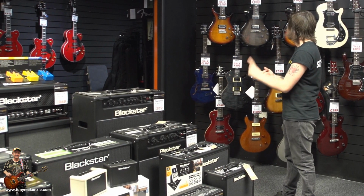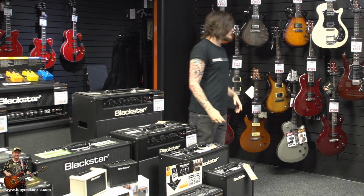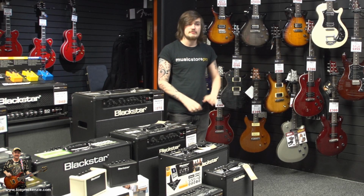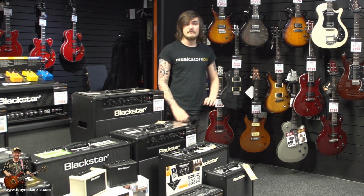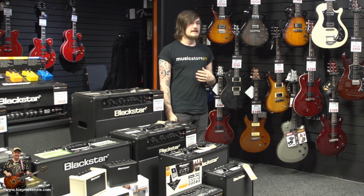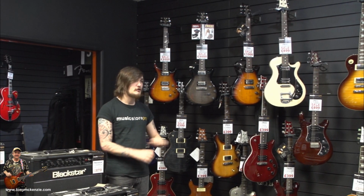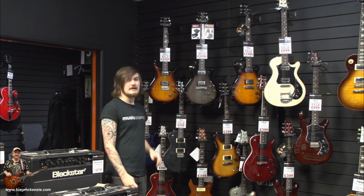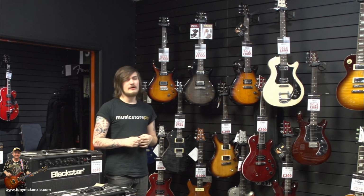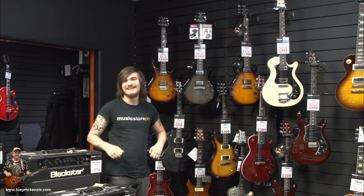Got the Custom 22s, the single cuts, all the way down to your cheaper SEs as well, which a lot of people knock actually, but phenomenal instruments. I love the SEs. A couple of them to me have played like guitars that are worth double that value, really. Yeah, phenomenal guitars. I've always had a bit of a secret love. So you've always got that stuff in? Oh yeah, I always got it in. We've got everything in, because we're good.